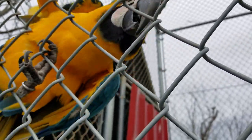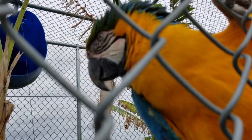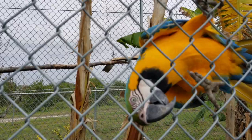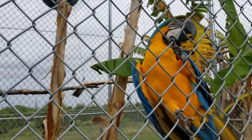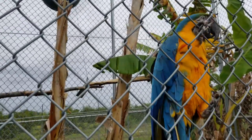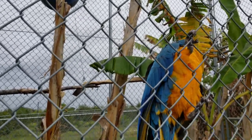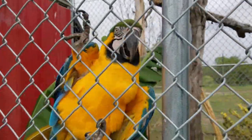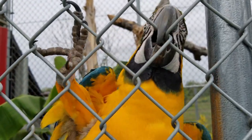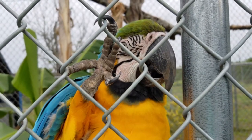I thought it was a bird. Dad, come look at this. Hello, how you doing? Pretty bird. Take that through the fence, I'll show you. Pretty bird. Come here. Hello. Say peek-a-boo. Peek-a-boo. Meow. Say here, kitty, kitty, kitty. What's your name? Polly, want a cracker?